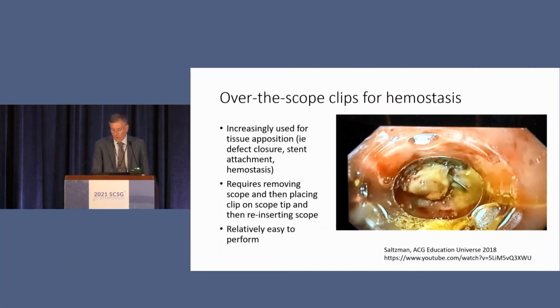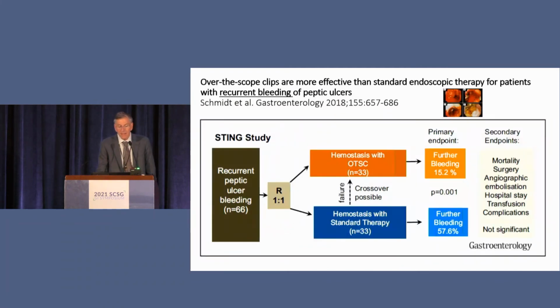And when you look at the data, the STING study by Schmidt in Gastro from now three years ago, what they did is they looked at people who had recurrent bleeding. They'd had one episode of endoscopic therapy, and then rather than what we would typically do, which is another episode of standard endoscopic therapy, they did, okay, either you get standard endoscopic therapy or you get an over-the-scope clip. And then they also did a crossover if you failed standard hemostasis. And the primary endpoint was rebleeding at the second episode.